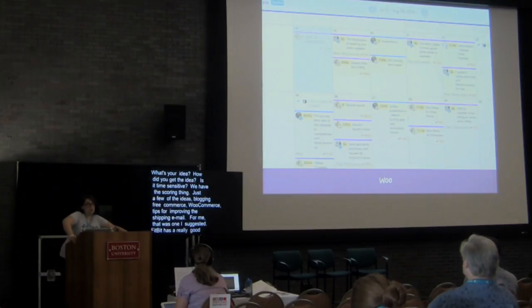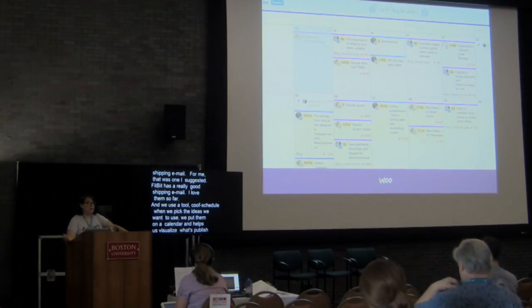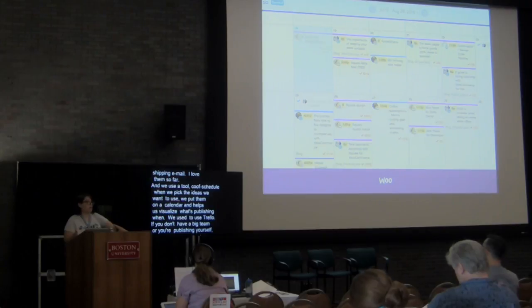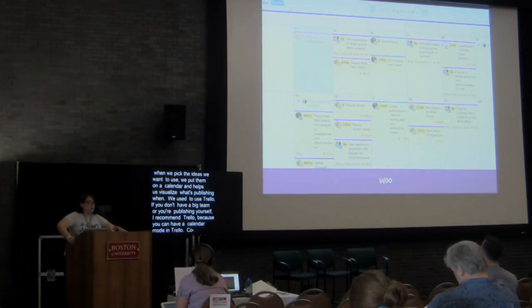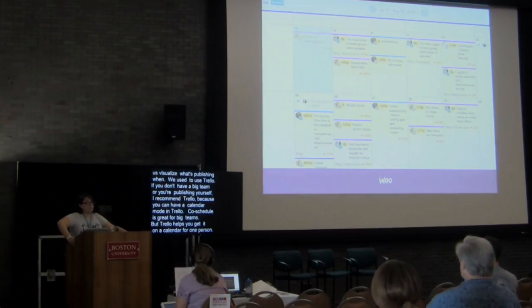And then we use a tool called CoSchedule. When we actually pick the ideas that we want to use, we put them on a calendar, and this helps us visualize what's publishing when. We used to use Trello. If you don't have a big team or you're publishing yourself, I recommend Trello to start with, because you can also enable a calendar mode in Trello. CoSchedule's great for big teams, but Trello will help you get things on a calendar quickly for one person. But again, this helps us visualize what's publishing when and which ideas are coming to life, and also who's responsible.